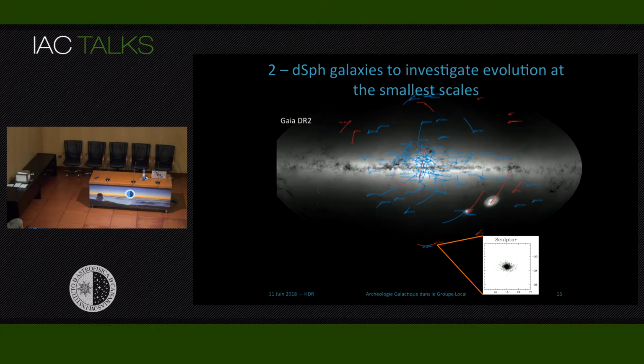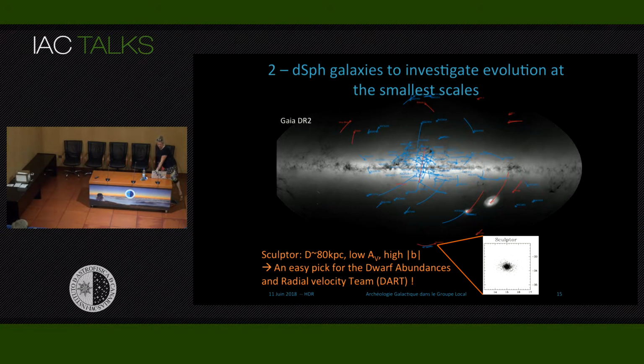I couldn't resist actually showing this because it's the beautiful Gaia DR2 map here, on which the proper motion of each of the satellites, in red, have been depicted. And this shows you also how Gaia detects one of these small dwarf spheroidal galaxies, in this case Sculptor. And this is to introduce you to Sculptor.